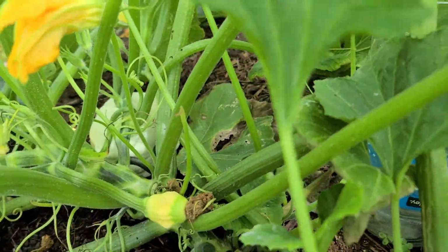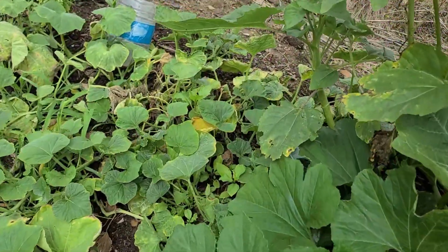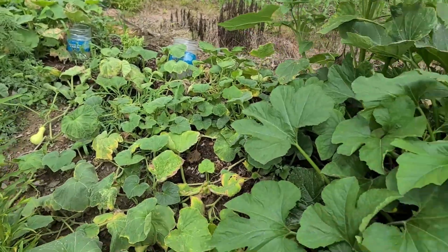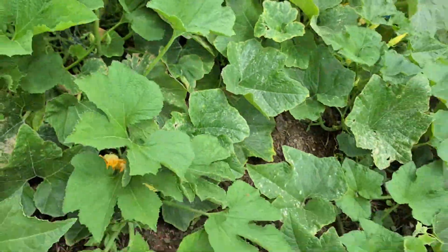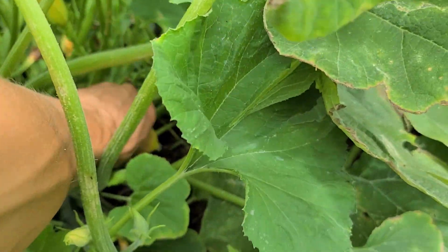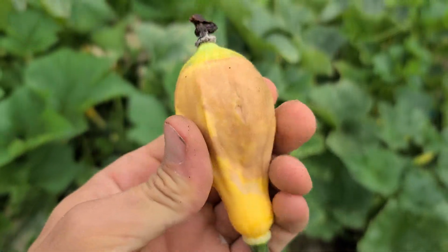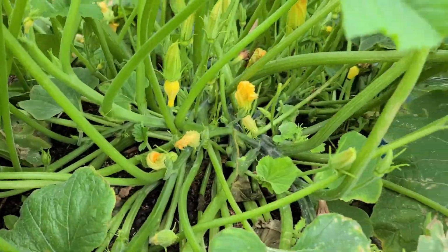White one back there, and I don't know if this just needs water or the bugs are getting to it, but the leaves are kind of dying back over here. I have a rotten gourd. Whoa, slipped. Just rained out here, so it's wet. I got a rotten gourd, a couple rotten gourds on this one. Yeah, there's actually a couple in there.